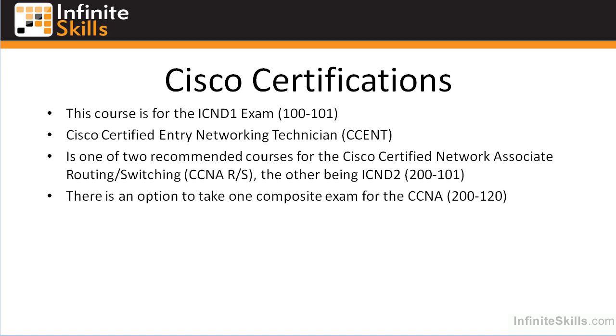Now, you don't save any money going this way, because the CCNA Route Switch exam, the 200-120 that you see there, is exactly double what either the ICND 1 or the ICND 2 exam is. It's the same number of questions, it just costs twice as much. And so some might say, well, if it's the same number of questions and they're testing over two courses worth of material, they can't really test each course as in-depth. I'll leave that up to the wonderful certification planners at Cisco.